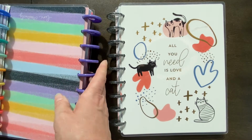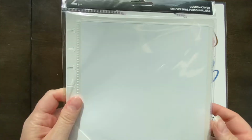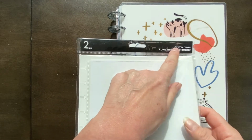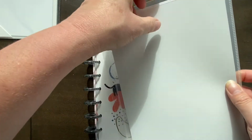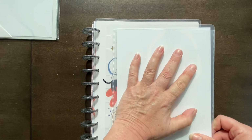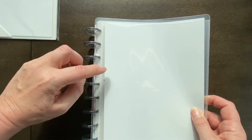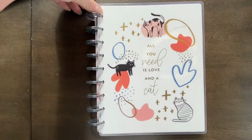Okay, so you can change your covers, you can change your discs. You can also buy, I just got this in the States, a custom cover. It has a slot at the top, so you can put anything in there. You can print off a big photo of your family. You can get scrapbook paper, cut it out, and you'll have a customized cover. And again, you just clip it onto the rings. And it comes with the back cover too. So you get the two pieces.